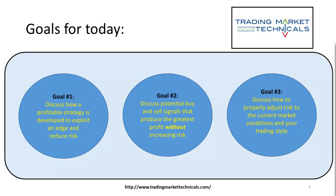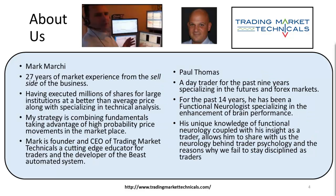So the trading style is important, okay? What type of a trader are you? And you need to determine that, okay? So let's move on to the next slide.